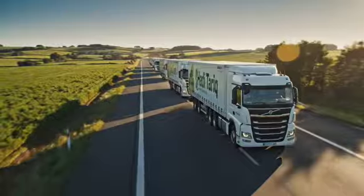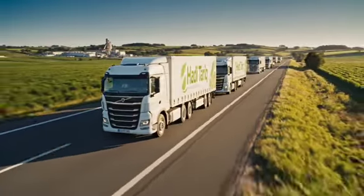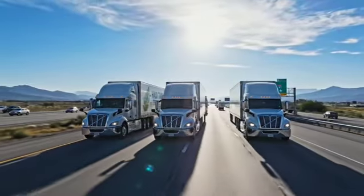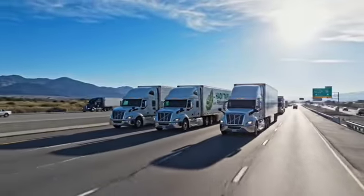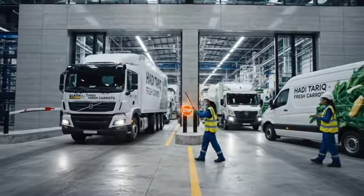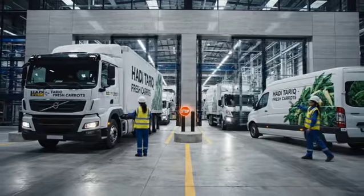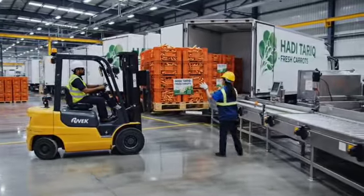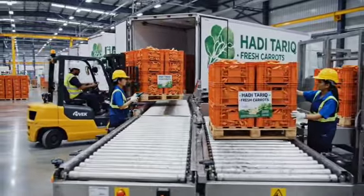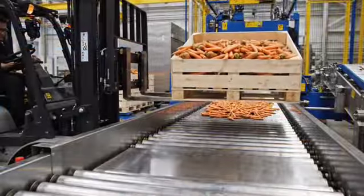Refrigerated trucks transport carrots directly from farms to the processing facility. All right, clear on the left. Bring it back 10 feet and stop. At the factory, automation takes over.